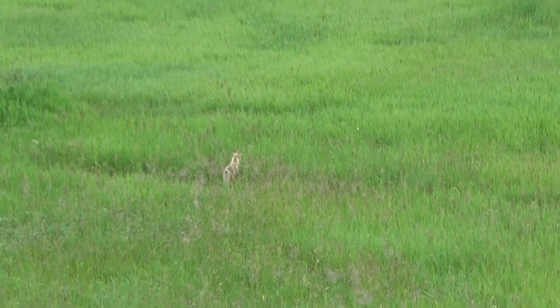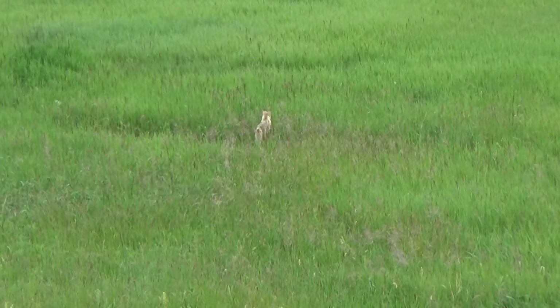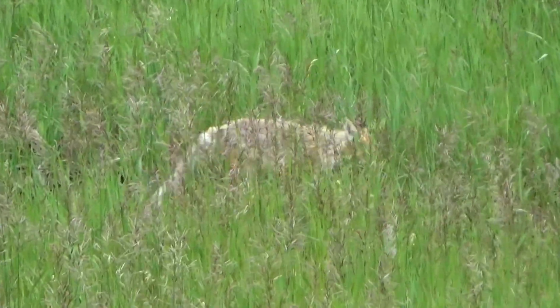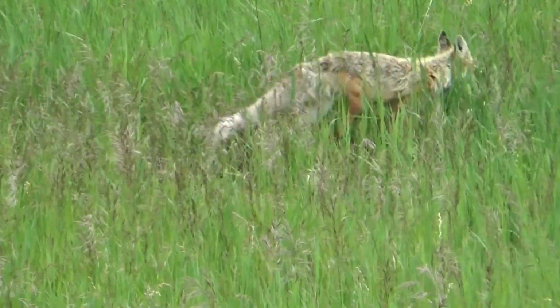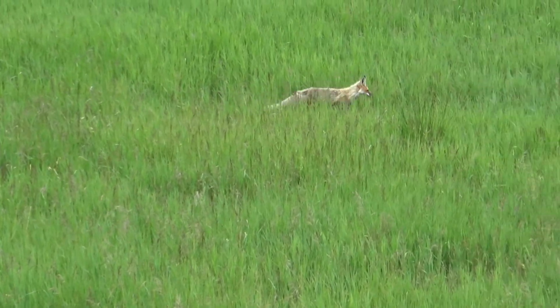So we have a fox. We don't think this is the same one we have been watching. I think this is a different one, out and about the last 2 weeks here.